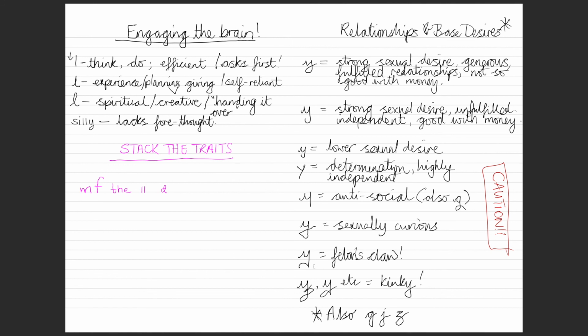The felon's claw, okay, because of the Y's connection with money, this person here will have every penny off you. If you split the bill in a restaurant, double check it, because they'll probably add an extra tenner onto your side of the bill, as it were. Check your wallet when you've left them. Do not go into business with them.